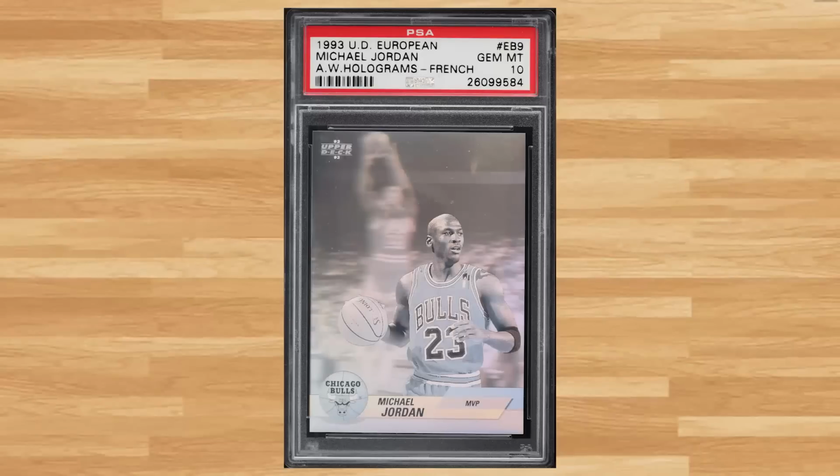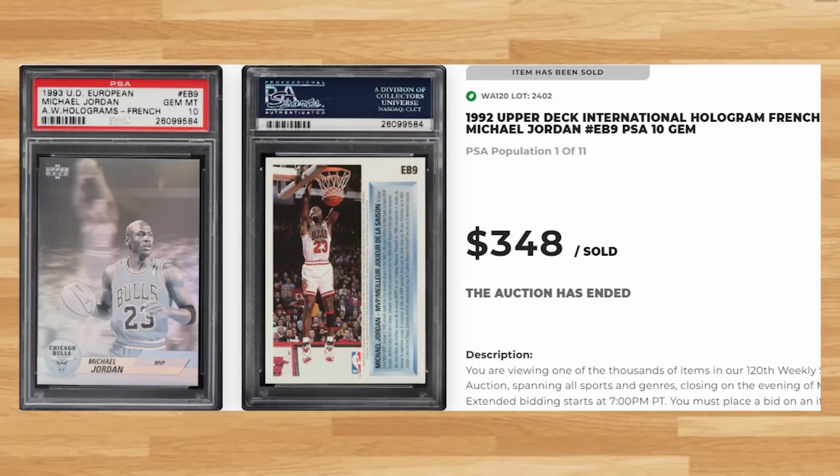Up next at number 27 is Michael Jordan's 1992 Upper Deck International French hologram with card number EB9. This was a PSA 10, and it sold for $348.